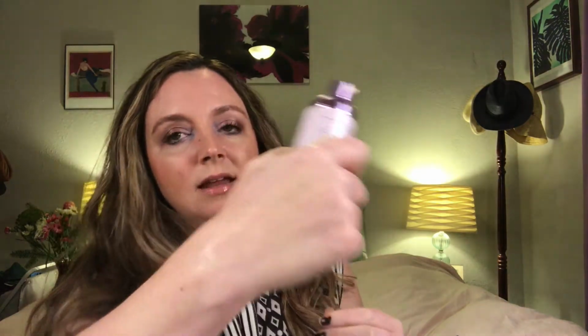I'm not one of those people that's like die hard, yes, I have to have a primer. If I want a lot of longevity, of course I will use one, but I have a few to choose from, and while I will use this up, the scent really deters me. It's like super strong for no reason.